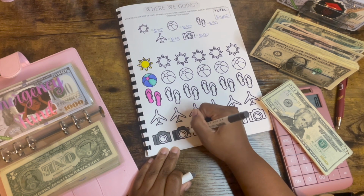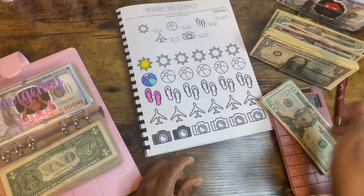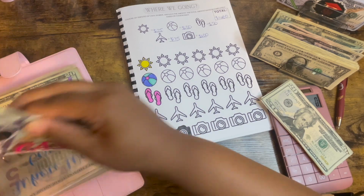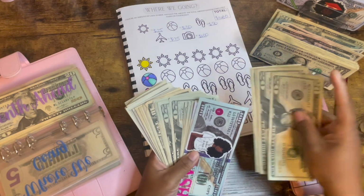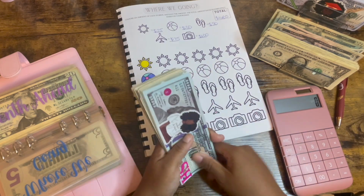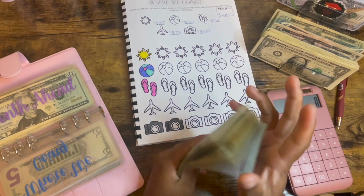Just because I really want to get this done. We have until October to fully pay for the trip. But I kind of want to have it out of the way because Christmas is still going to be around the corner. So that's going to be a whole thing. So I really want to bulk this up as much as I can, as quick as I can.